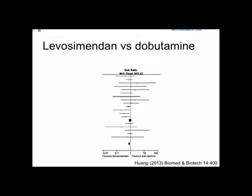Levosimendan, a novel inotrope, may well be better, although, and this is from a recent meta-analysis, it just pipped past the post in a direct comparison with dobutamine. And the data is far from convincing that levosimendan is better. In theory, it potentially could be, because you're looking at a drug that doesn't increase myocardial oxygen demand.